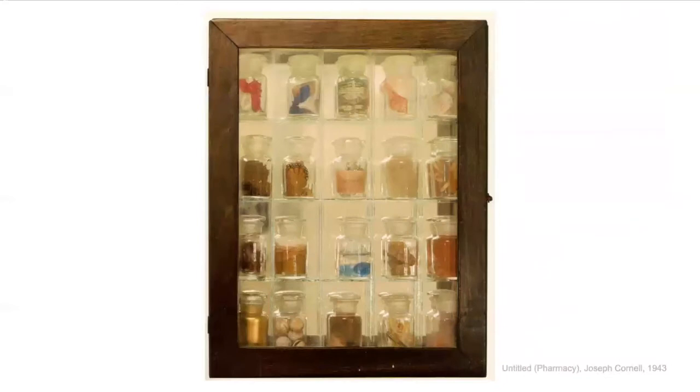This one is called Untitled Pharmacy. And somebody said it was medicine for the soul and the imagination. They're little whimsical bottles full of things from nature. There's sand, a butterfly wing, there's shells, all kinds of things in there, and things that just fascinated him. Little collections. It makes you think of Mark Dion if you saw last week's videos. But this happened way before him. This is like a little cabinet of dreams and fancies.